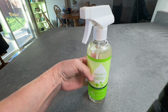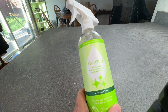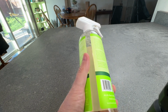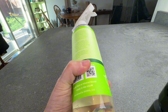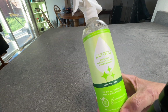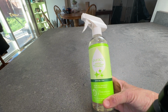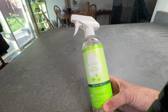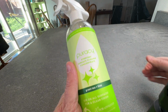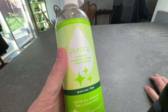This is something I'm super excited about, having one product that has none of the chemicals that you really don't necessarily want in your house. You can use this on so many surfaces in your house. Everything in your kitchen, pretty much everything in your bathroom. We're talking wood floors, tile, painted surfaces like, say, your wall.